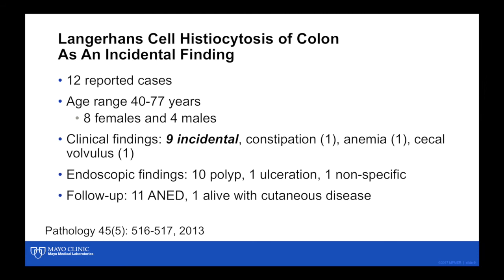Endoscopically, they usually had a polypoid appearance, one had ulceration, and one had nonspecific findings. The follow-up is interesting. Most of these patients are alive with no evidence of systemic disease. There was one patient alive with cutaneous disease. Our patient had a workup, CT scan of the chest and abdomen with no abnormalities, and a bone marrow that was essentially normal, and is now undergoing routine follow-up.